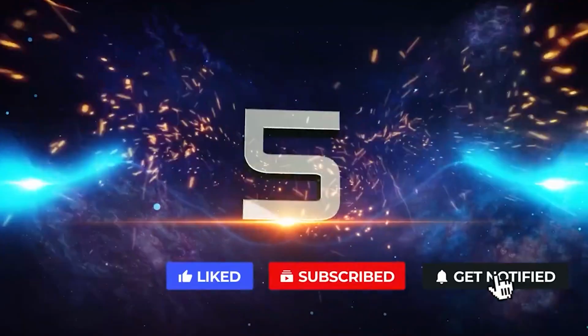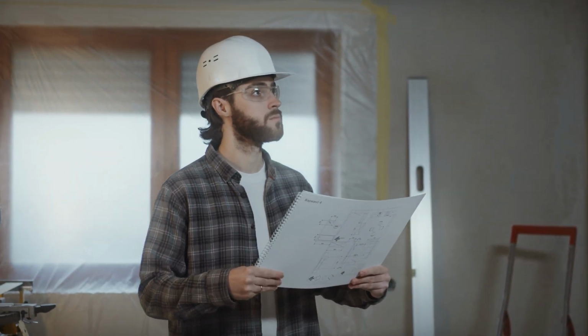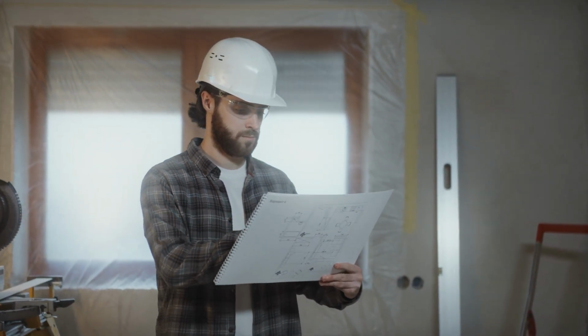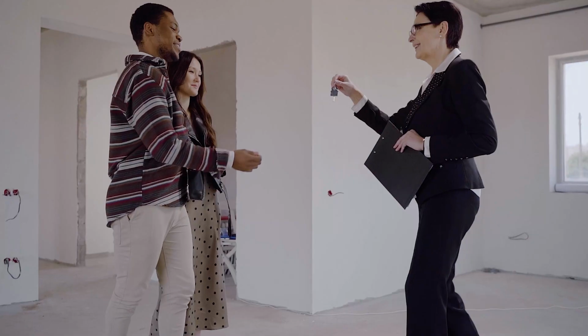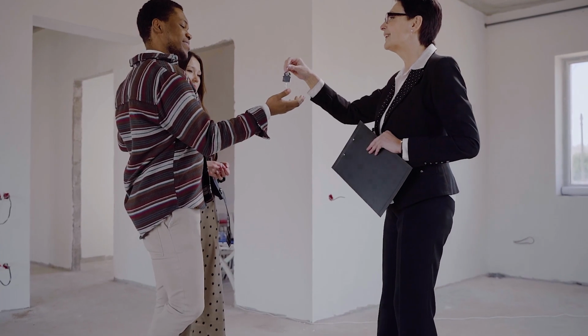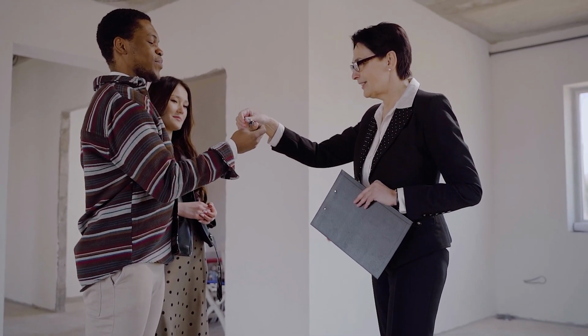Number 5, the next stage in our list is not about increasing the value of our existing property, but let's see how to multiply it by reinvesting it. Increasing property portfolio by buying more rental properties is the final investment stage.